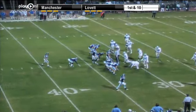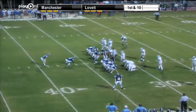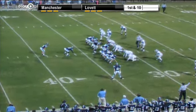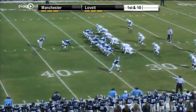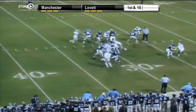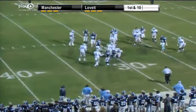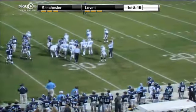Left again, wide open over the middle is Will Garrity, but the penalty adds on another 15 on top. So from the 32-yard line, first and 10 for Lovett. Tight set here is the handoff over the middle. And picking up about 2 on the play is Arthur Winborn, his first touch of the game.